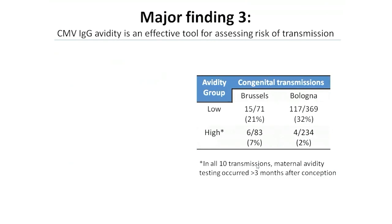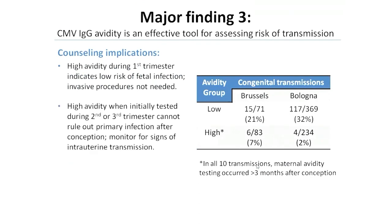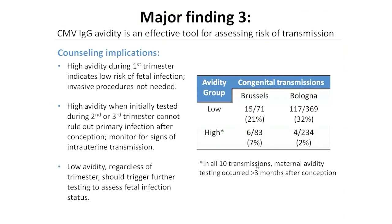after the first trimester. So again, the counseling implications here are that high avidity during the first trimester indicates a low risk of fetal infection and invasive procedures are not needed. High avidity, when initially tested during the 2nd or 3rd trimester, cannot rule out primary infection after conception. So you need to monitor for signs of intrauterine transmission. And low avidity results, regardless of the trimester, should trigger further testing to assess fetal infection status.